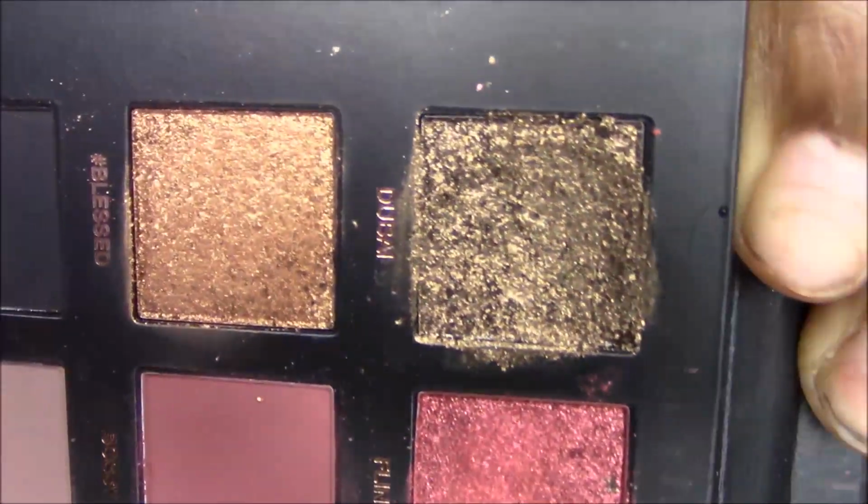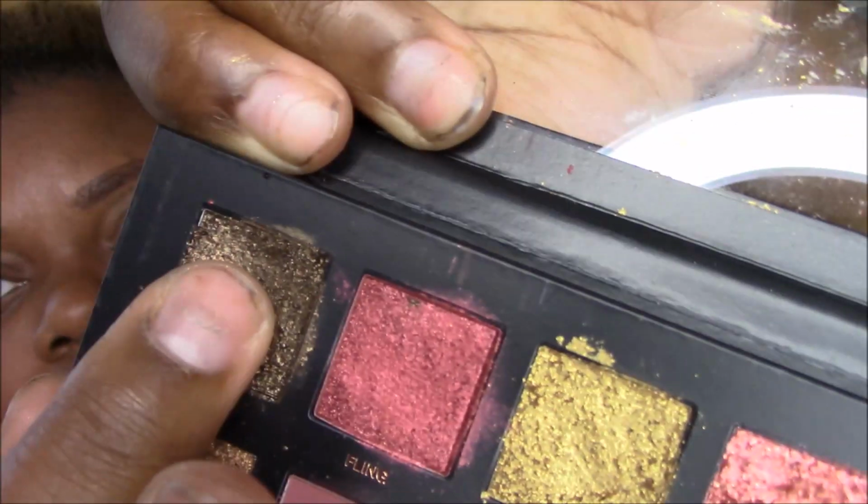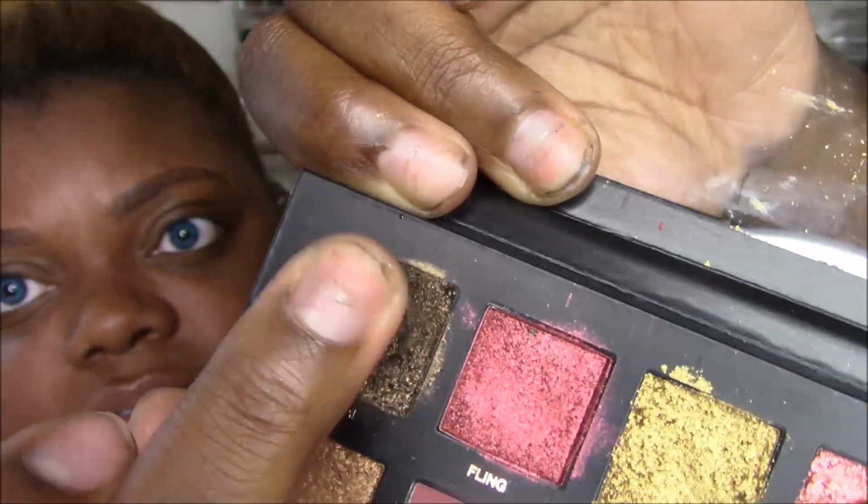All right. Definitely, this is where the difference is. So look, I'm going to show you something. Look at the real Dubai. See how it's textured? You can see how that looks like a cream in the pan. Like, I could legit push it around a little bit. Like it's a creamy thing.